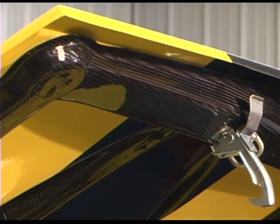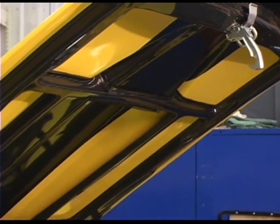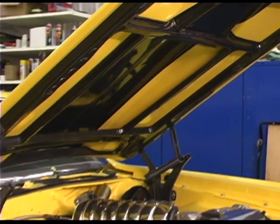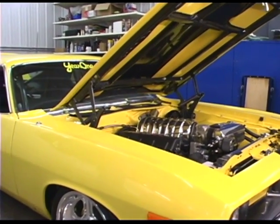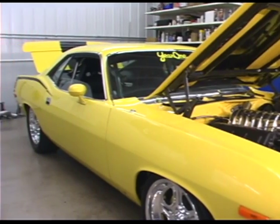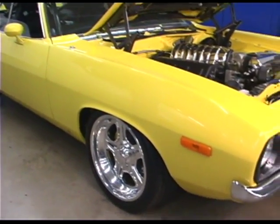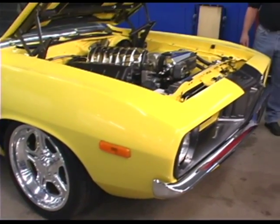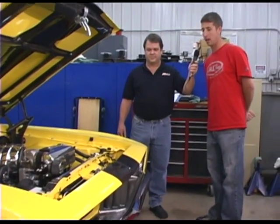Our shop manager here has about 15 years of background in the IRL. He used to build race car bodies out of carbon fiber, so we're lucky enough to have him on our team building some of this great stuff. Like I said, the hood, the dash, the deck lid, and the spoiler are all made purely from carbon fiber from molds that we built in-house. So it really helps give this car a unique touch.